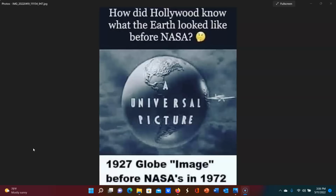I'm back for another Question the Narrative video, and today we're going to explore cartography just for a little bit. Not an extensive research into it, but I just wanted to touch on a few things that actually came up after I posted this image on my Instagram feed a few weeks ago. It's a photo of the 1927 Universal Studios Globe Earth logo. And it says, "How did Hollywood know what the Earth looked like before NASA?" It's a 1927 globe image before NASA's in 1972.